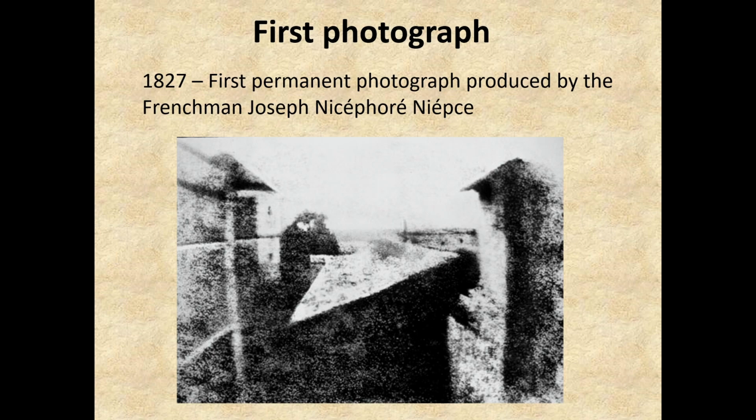So he took a photograph with a camera obscura, and that had been around since very early times, 15th century or something. But they'd never managed to get those images in the camera obscura onto a piece of paper or glass or whatever. So he took the first one with this exposure, and this is it. It was an 8-hour exposure, so the sun went from one side to the other, so there's kind of shadows on both sides. So that was the beginning of photography.